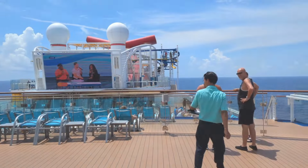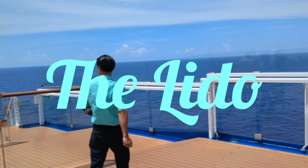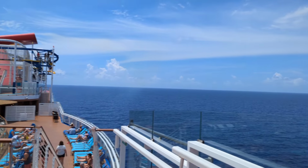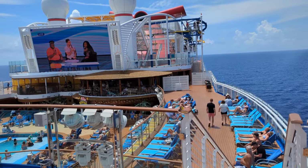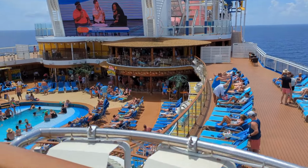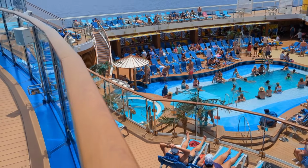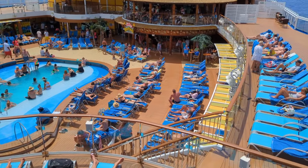So, guys, here we're approaching the Lido deck. They're having some kind of a shopping presentation right now, I guess. I think that's inside. Oh, okay, that makes sense. Let's give them a nice view of the Lido deck from up here. So if you like to have fun while you're shopping, you know where to be: Deck 8 midship at the FEC. Check that out, guys.